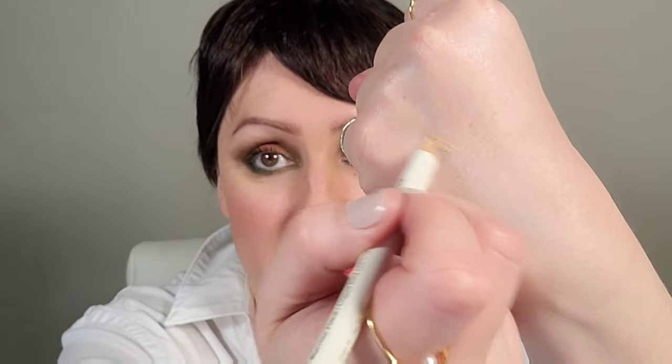Now I really want my eyes to pop, and this is an amazing eyeliner pencil for brightening. It's called the Eye Brightening Pencil, and I love it because it's not super white. Working in theater and TV and commercials, etc., you want normally to use a white pencil because it really makes the eyes pop. But in day-to-day life, you really don't want to put a bright white pencil on the waterline because it's just such an intense look.